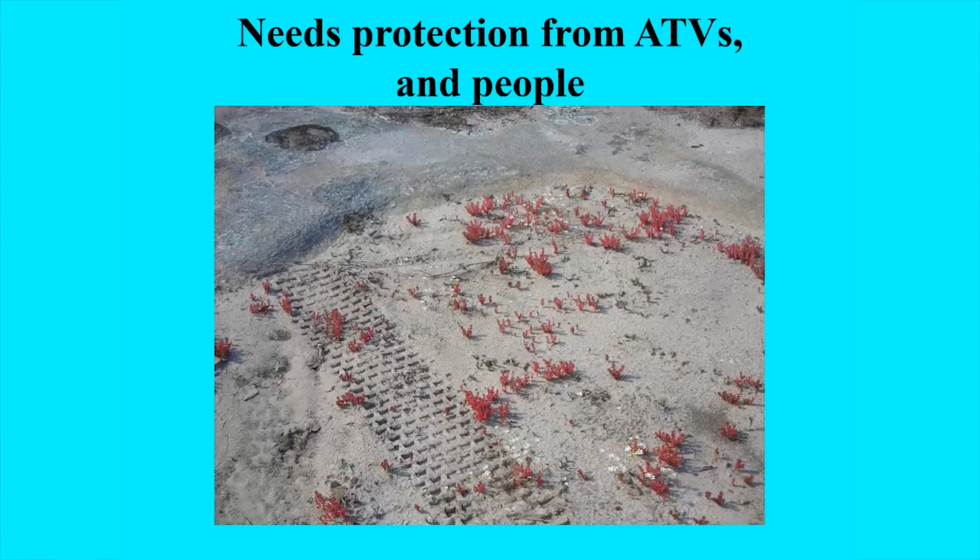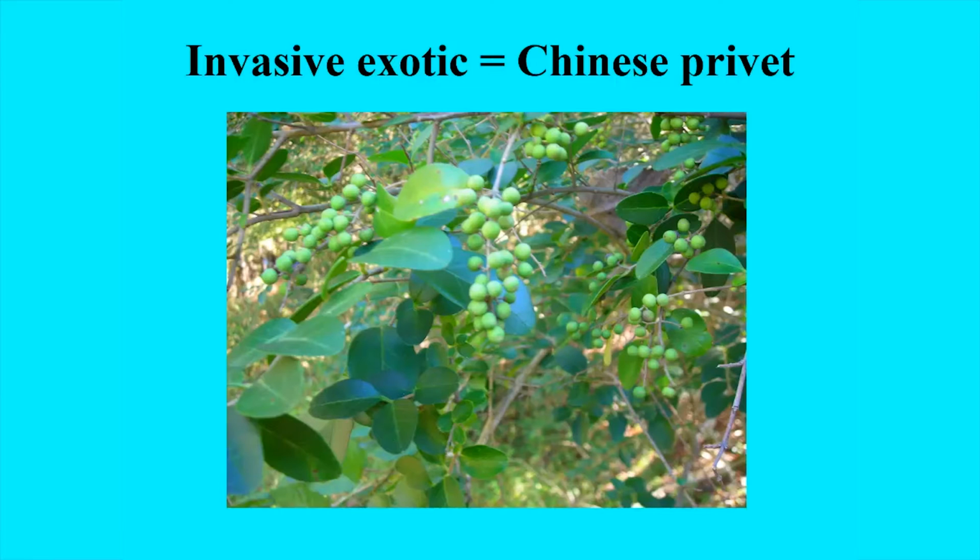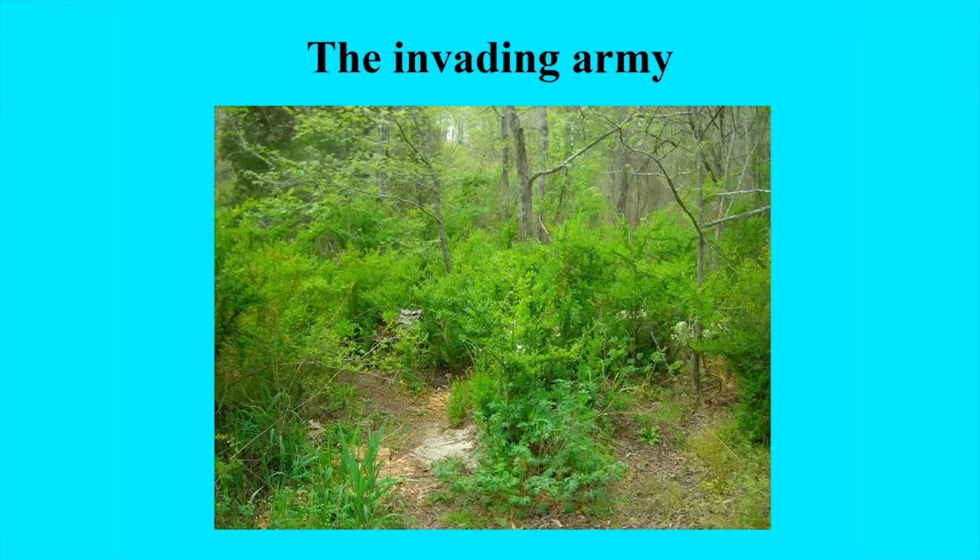And then the other threat is the Chinese privet that the birds bring in. And it flourishes there and is quite an invading army. And the park biologists are trying to cope with the privet, trying to eliminate it. It's a real struggle and battle.